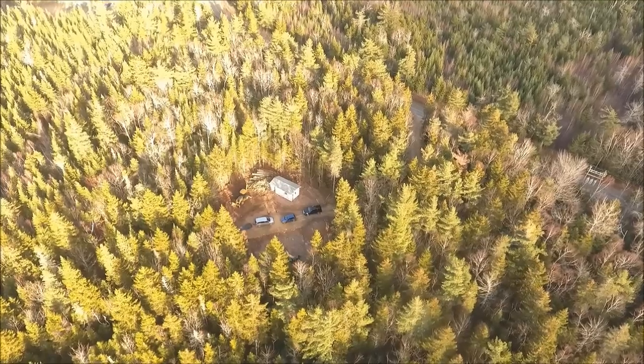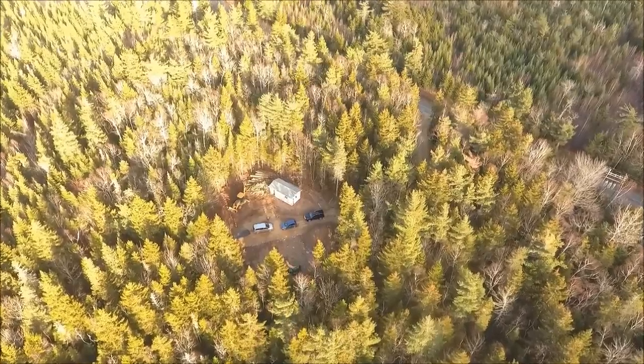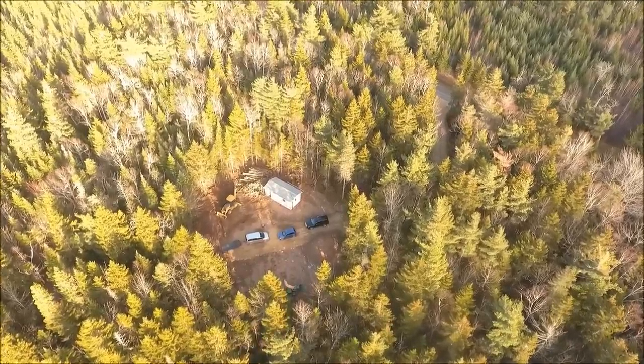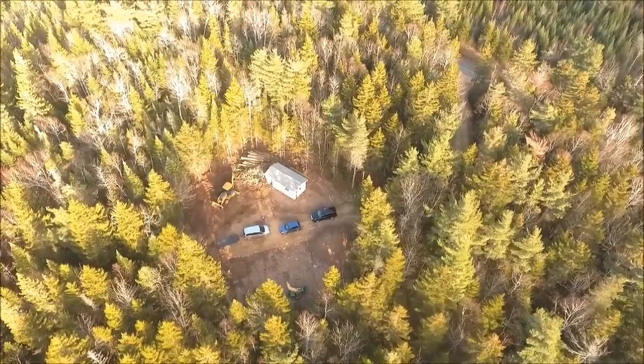Hi, and welcome back to my cabin building journey. This particular video is about building our driveway. I designed the driveway to have a bit of a bend in it so that you can see our cabin from the road. This will give us a lot more privacy and it will also muffle the sound of any traffic going down the road.